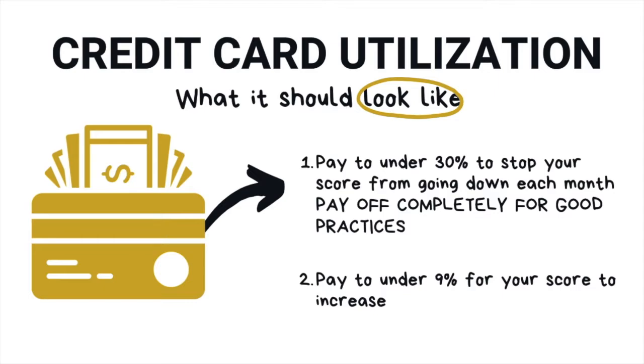So back to the credit utilization and what it should look like. You should pay your credit cards under 30%. The balance should be under 30% for your score to stop going down and pay off completely for good practices. And then you want to pay it to under 9% if you want your score to be going up every month, right? So let's say you got a $1,000 credit card. You want to make sure that by the due date, okay?